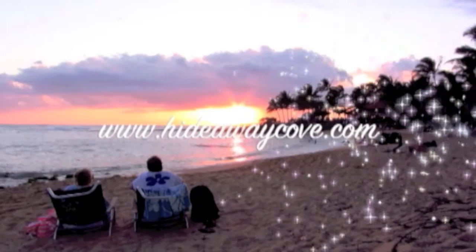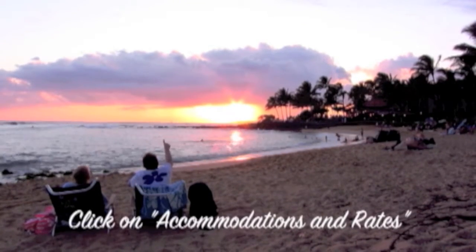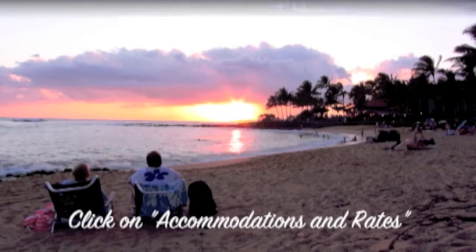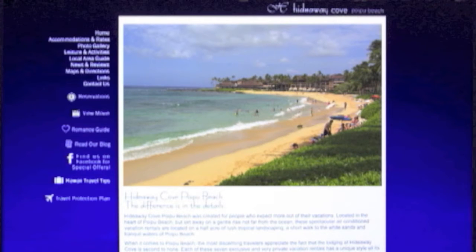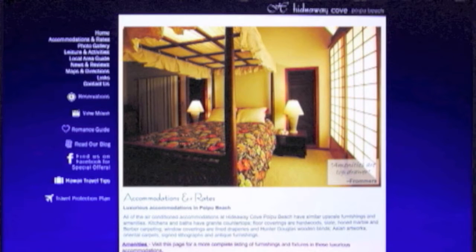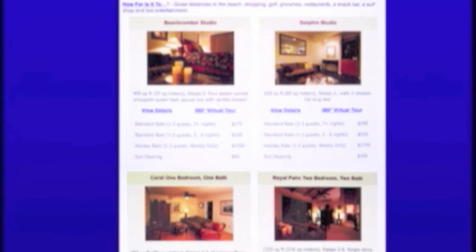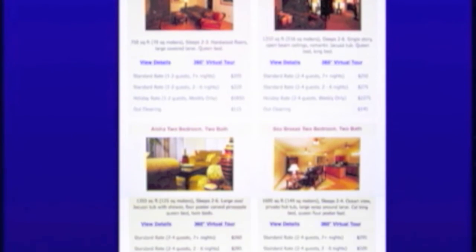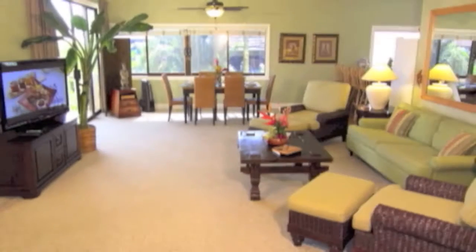For more information, please see our website at www.hideawaycove.com. Click on accommodations and rates, and at the top of the page you'll find a lot of useful information, including how far we are from the beach, shopping, and groceries, plus all the many amenities included in our vacation rentals. Scroll down for more detailed information on our single-story, air-conditioned Royal Palm 2-bedroom, 2-bath.